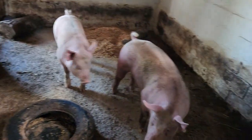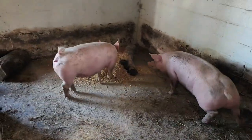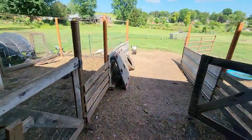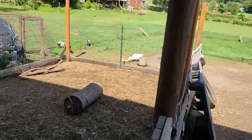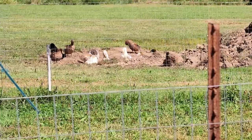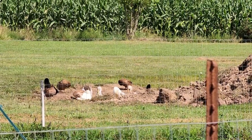Back it up, Piggy. You go back to eating your wood chips. How are the ladies getting along over here, pup? You got Rita right in the mix. You go, Rita. You're one of the chickens. Oh, and we got the ducks on the side of the pond doing their preening.